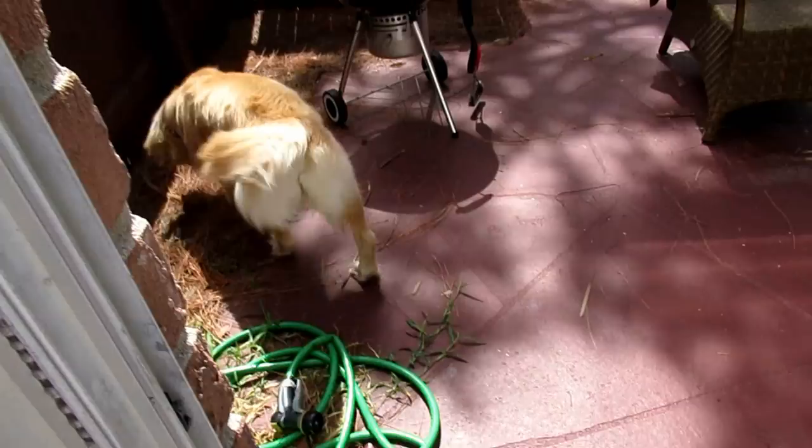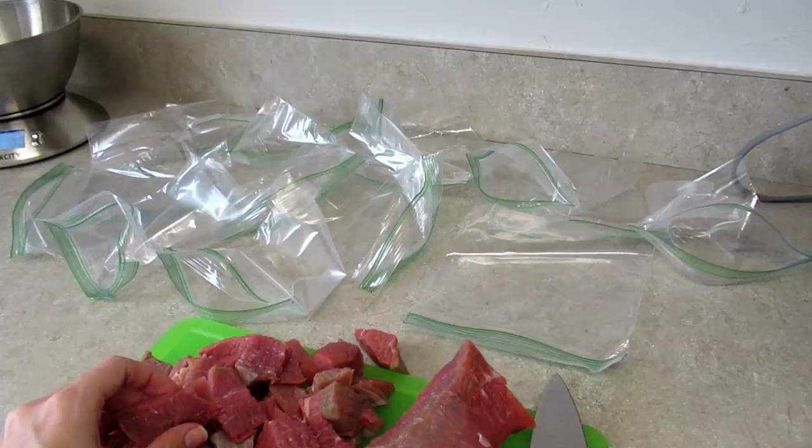Harlow is at prep day. It is. We are prepping her raw meals for the week. First, we're starting with this chunk of red meat. We distribute it into 14 bags, which will last her a week.